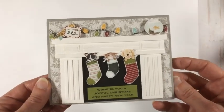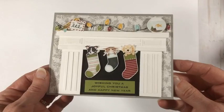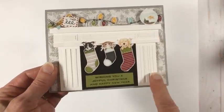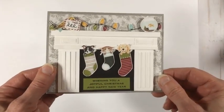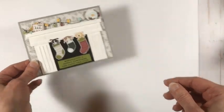So this is the reason for the hashtag obsessed, because who else but an obsessed paper crafter would do this with all this detail. So we're going to build this mantle. And each of the pieces is fussy cut, and I've done a lot of the pieces ahead of time. So never fear, we're not going to be here all night long, but I wanted you to see where we're going before I do anything else.